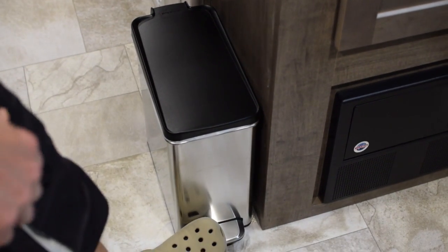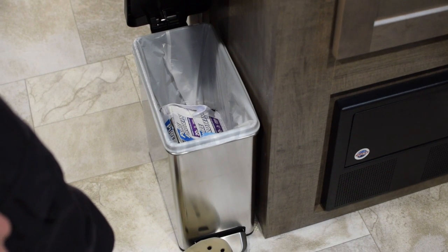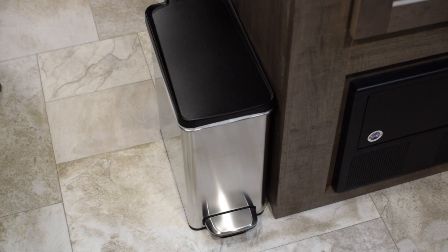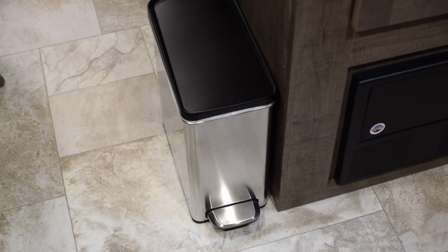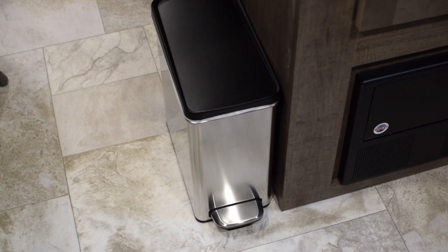You can get the custom liners as well that tie off really nice. It actually fits quite a bit of trash. So that's a nice little item, and we got it at a local store. So the Simple Human trash can is item number 1. Really nice, handy. Fell in love with it. I like using it a lot.